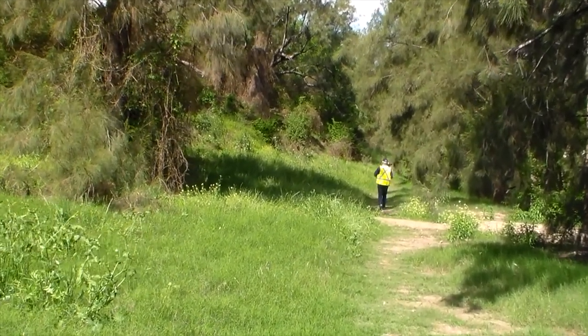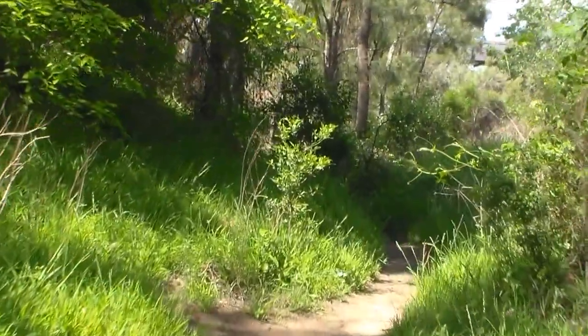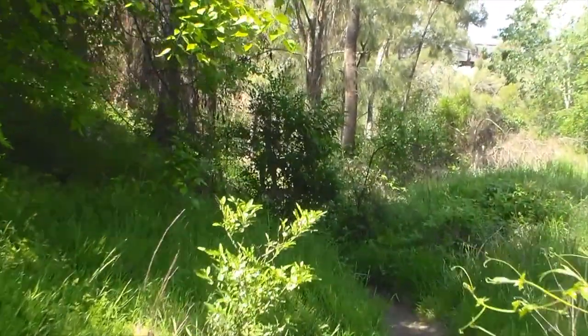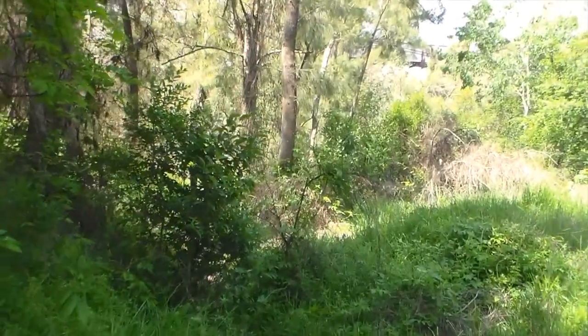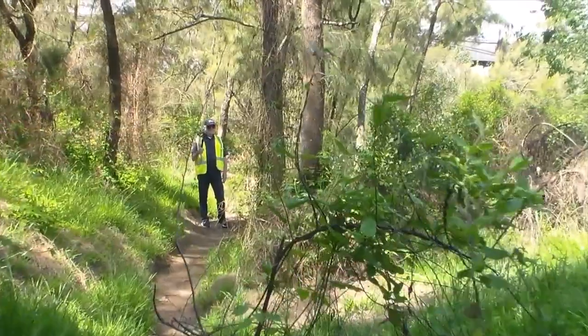Whilst this part of the walk to the weir looks very smooth and easy to manage, very soon it peters out to a rather rough, unhewn track.